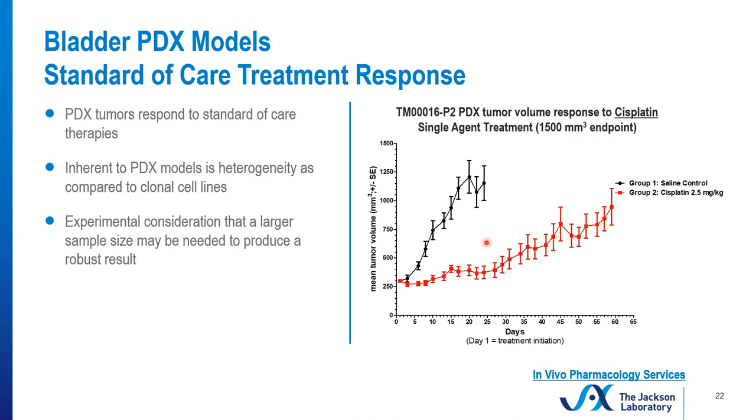There are a few things that I'd like to point out is that inherent to PDX models is heterogeneity as compared to working with cell line xenografts or CDX models, where we know that there is going to be heterogeneity. So experimental considerations, keeping this in mind, is that a larger sample size may be needed to produce a robust result. So in this particular bladder PDX model, we do see suppression of tumor growth in response to cisplatin therapy versus the saline control.